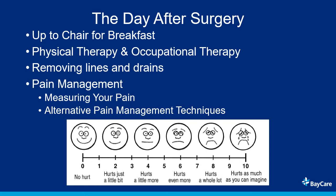We do like to take out IV lines prior to discharge. IVs deliver IV fluids and medications. And another line that comes out the day after surgery is a Foley catheter. Not every patient receives a Foley catheter, and if you do have a catheter in place, it is placed in the OR while you're asleep and then comes out the day after surgery.